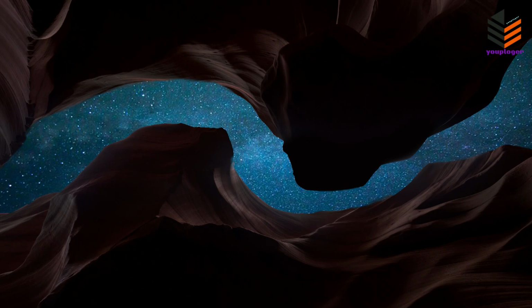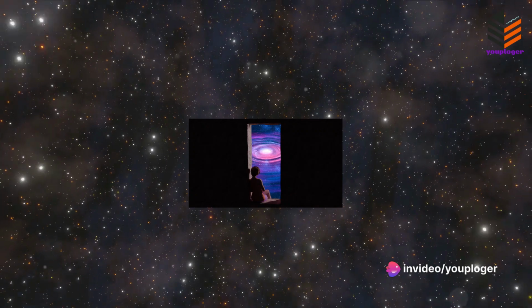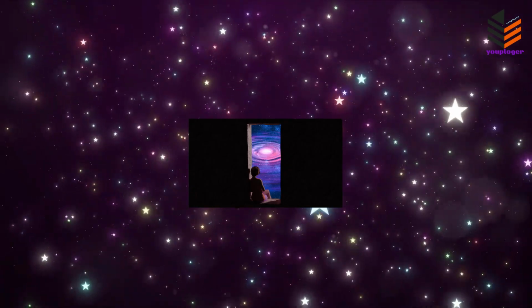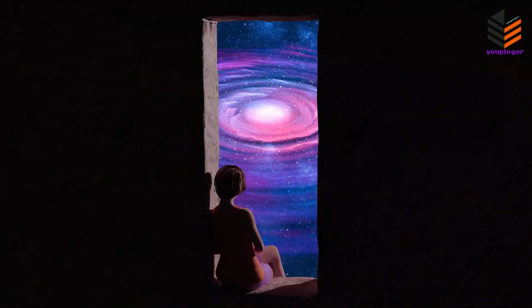Have you ever gazed up at the night sky and wondered if the stars you're seeing are actually dead? Let's unravel this cosmic conundrum. Stars, much like celestial time travelers, communicate their tales across light years. This term, light years, encapsulates the distance light travels in 1 year.